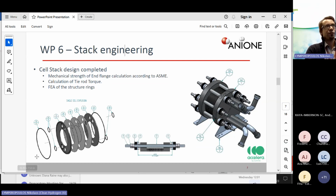This is an exploded view on the bottom left of a single cell. It has a double sealing mechanism. At our bipolar plates, we have a holding seal, but in between the MEA and what we call the structurings, let's say a frame of the cell, we have a gasketed seal. In the middle, you can see the MEA itself.